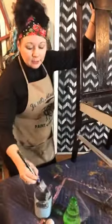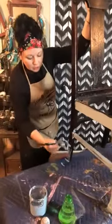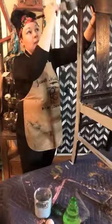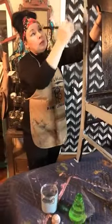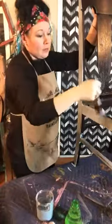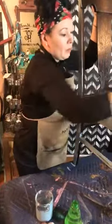It does last indefinitely as long as you do not get it wet, or freeze it, and you don't want to reactivate it and get all the powder in there wet, right? So it sets up before you even get a chance to paint with it.